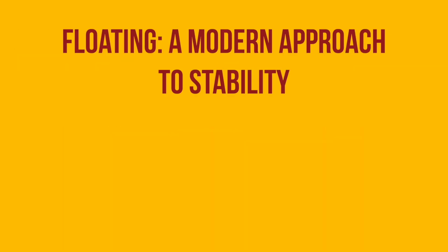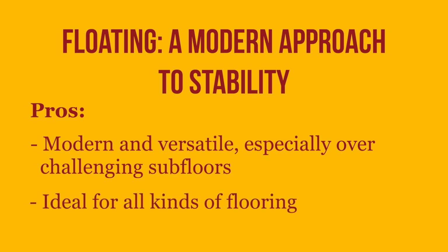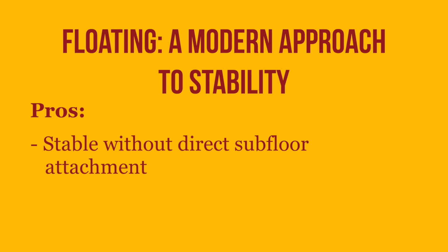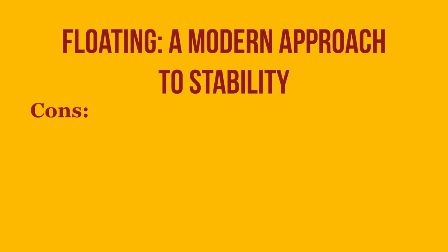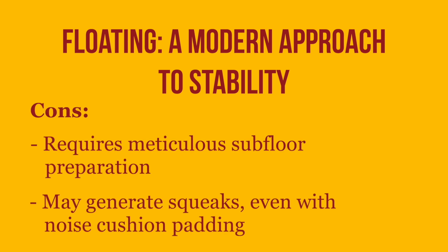And third, floating. Pros: modern and versatile, especially over challenging subfloors. Ideal for all kinds of flooring. Stable without direct subfloor attachment. Easy to remove. Cons: requires meticulous subfloor preparation, and may generate squeak even with noise cushion padding.